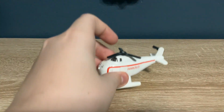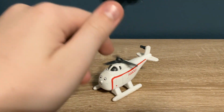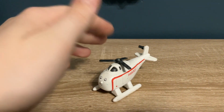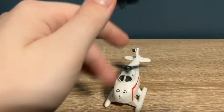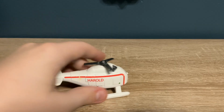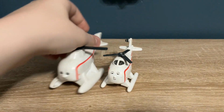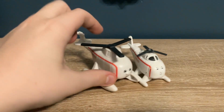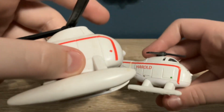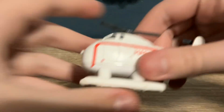Up next, we have the 2012 diecast Harold. I think this is in like a retooling. This is a retooling, right? Yeah, this was. This is a really nice Harold. It looks much better than this Harold, if I'm being honest, with actually accurate sides. Yeah, see, I was right. This spot is supposed to be green, not red. But yeah, we're not here to talk about this one. We're here to talk about this guy right here.